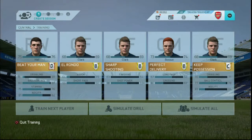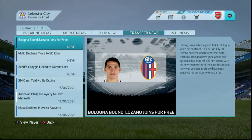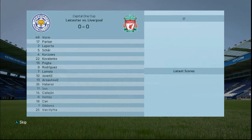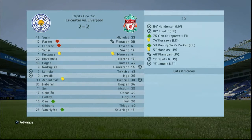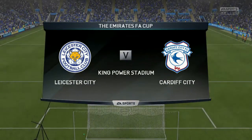I'll leave a squad report at the end of this episode, so you guys can check out the stats of anyone we might sign in this episode and see how they look, because they're looking promising, with some exciting players just signed there, Lemoine and Johansson. In the transfer window, Lamela apparently turns down a move to Genoa.